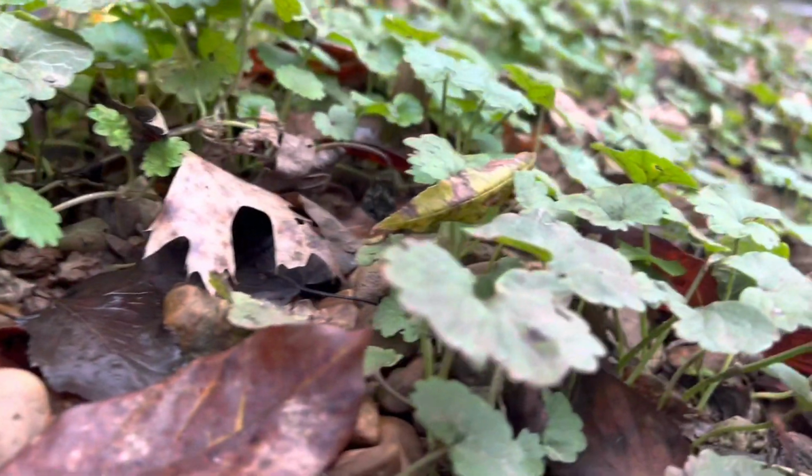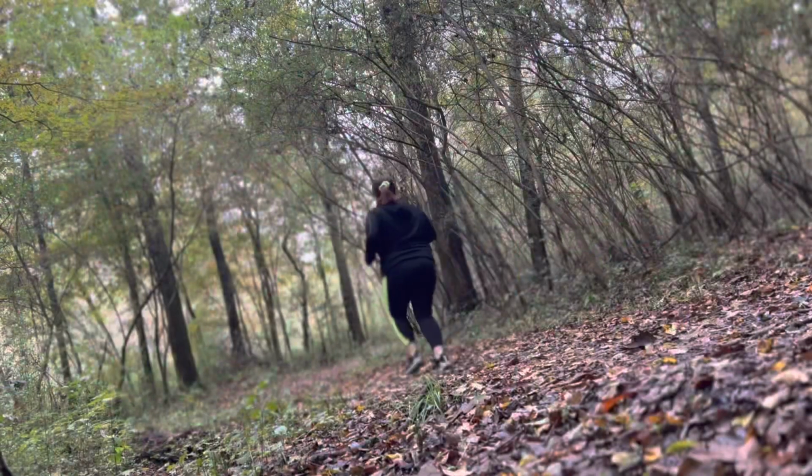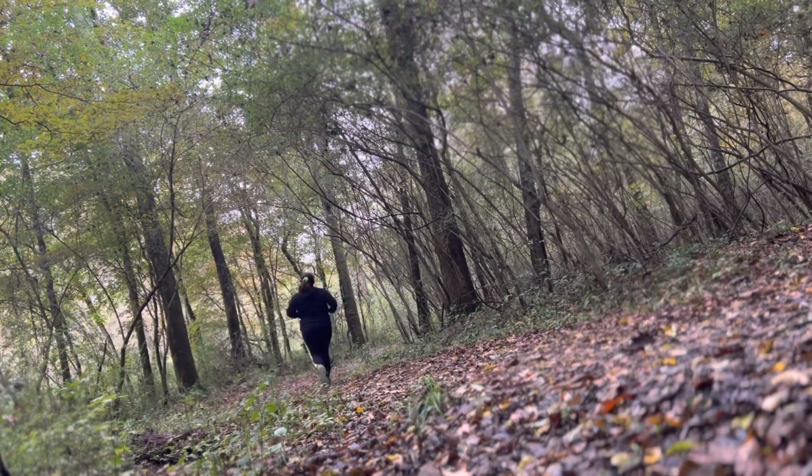One of the things that impressed me the most about this footage of the little grass clovers here is the color, the different textures, the things that it picked up on the camera that I have not seen before. Here's a little shot of me running away. I just thought it was kind of interesting.